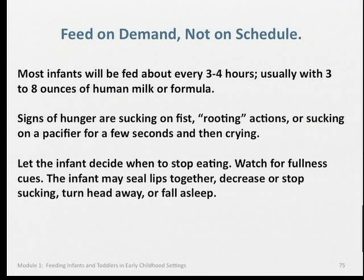Before you advance to the next slide, take a few minutes to review the handout, Child Care Meal Pattern for Infants. This handout is based on information from the USDA's Child and Adult Care Food Program and is consistent with Alabama's licensing standards for child care programs.